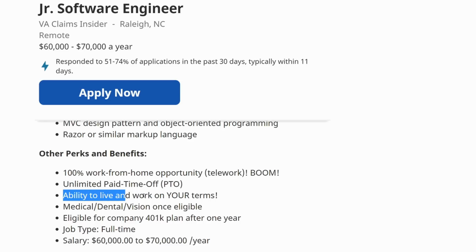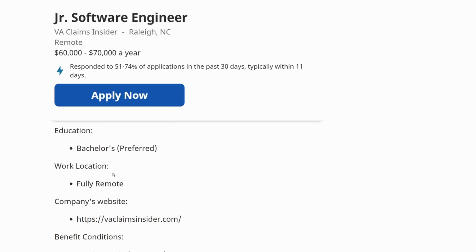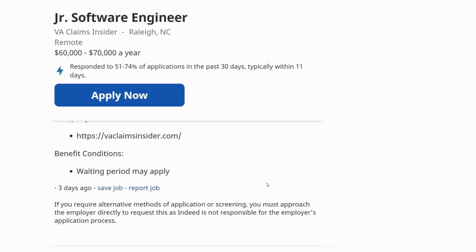Now here's where it gets really good. Ability to live and work on your own terms. This is very important because even though you're a junior, they still give you the freedom and flexibility. They understand work and they understand life. And to me, that's what makes this really great. Fully remote, decent pay. So VA Claims Insider in Raleigh, well, good on you. Good company.